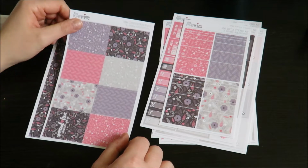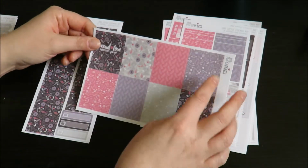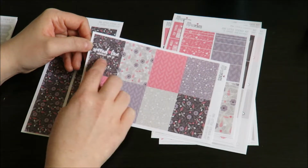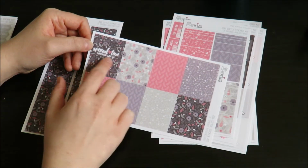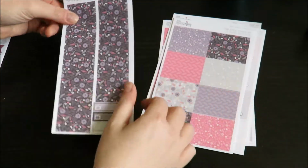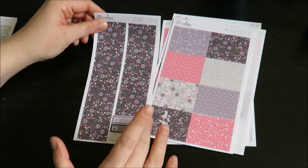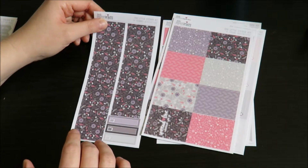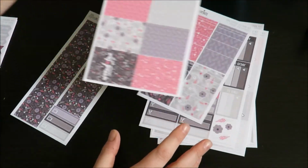Then it's a sheet of her full boxes, and most of them are just kind of the basic print, and then one of them I think would probably be nice in the upper left-hand corner, this says spread love wherever you go. And then finally it's bottom washi, and you get 3 more little things, and these are the TVs. So I think this is a really well thought out kit.